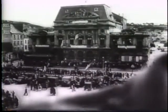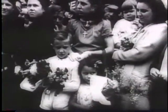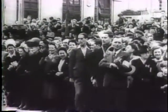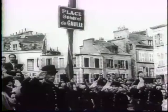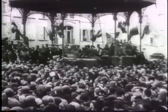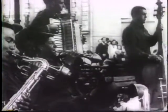Highlight of the ceremony was the renaming of the public square. Henceforth, it will bear the name of the first French leader to repudiate collaboration with the Nazis. Later, the celebration struck a gayer note, and by next Bastille Day, all of France will be able to dance and sing again.